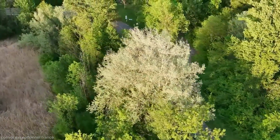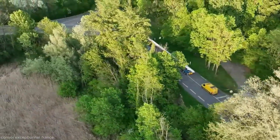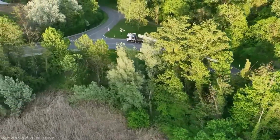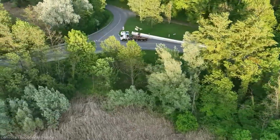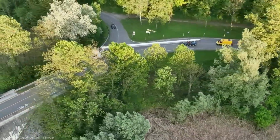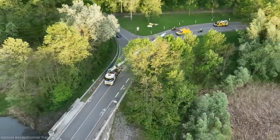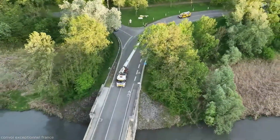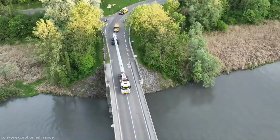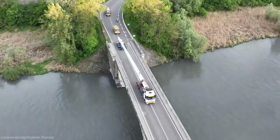As the transport continues toward less populated zones, the convoy accelerates slightly, though always maintaining a controlled pace to ensure safety. Communication between drivers, pilot cars, and escort staff remains continuous, facilitated by two-way radios and pre-agreed hand signals. If any unexpected obstacle arises, such as a stalled vehicle, an unscheduled roadwork, or inclement weather, the team halts and reassesses, often performing on-site route adjustments.